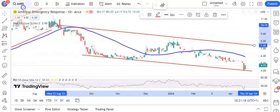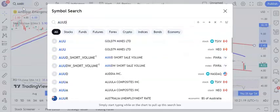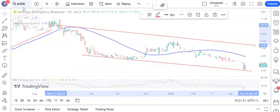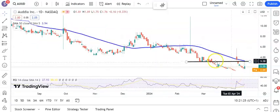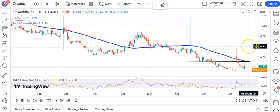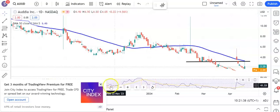A stock which I looked at just a few days ago is coming up next, Auddia, and here a bit of a rocky ride. We've had old support becoming new resistance. That's still the case around $3.10, and we're looking for an end-of-day close above $3.10 and the 50-day moving average to give us a target as high as $6 by the end of next month.